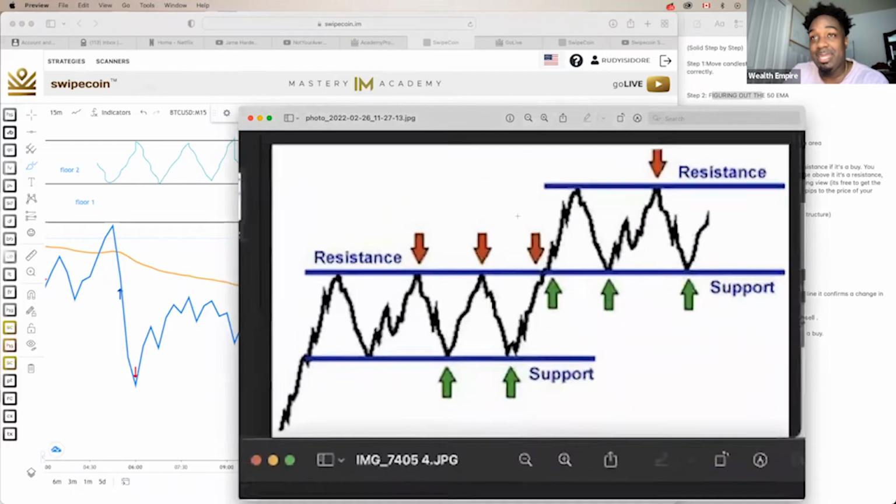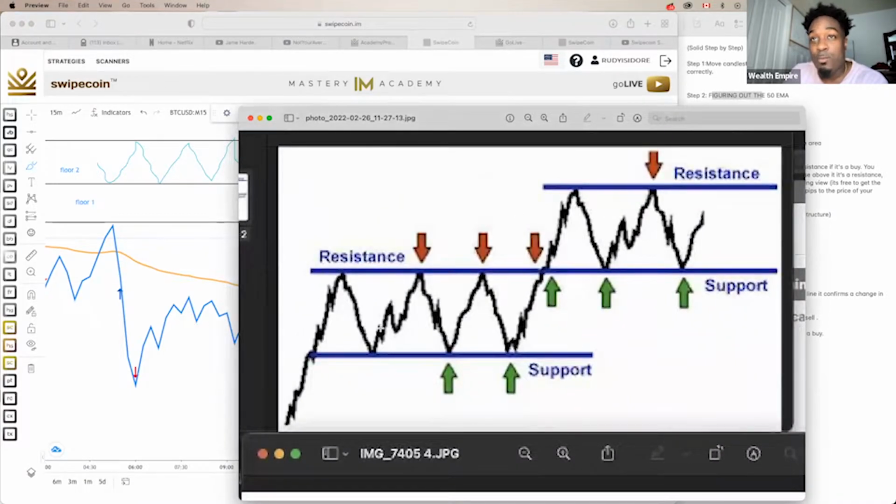What do we see here? Let's say this is floor number one, floor number two. Now we're bouncing resistance, support, resistance, support, resistance, support. We break the resistance. We go on floor two. Now that's a brand new resistance and that's a brand new support. So that resistance, because we're above it now, becomes a support.